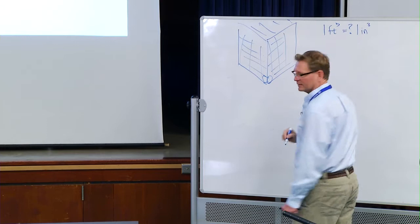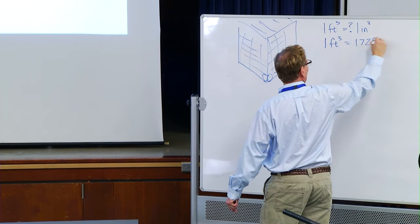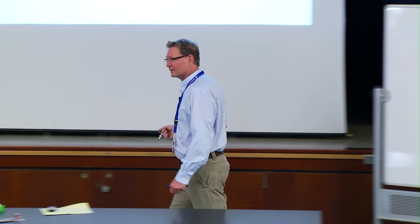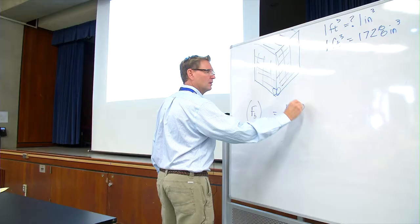1720. That's pretty good. So 1 foot cubed equals 1728 inches cubed. So how much should our little boat carry then? If our big boat carried about 1,000 pounds, we're going to factor in the weight of the boat later. So the buoyancy force of our little prototype boat is going to equal the 1,000 pounds.